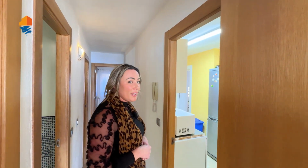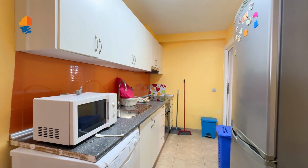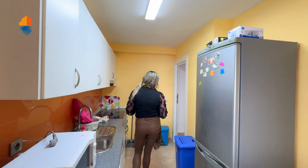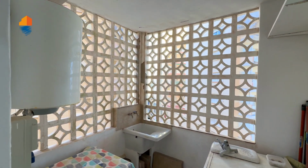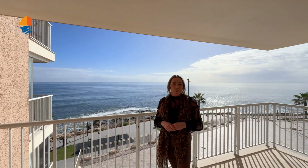So next part is the kitchen, where you have everything you need. You have your dishwasher, your cooker, fridge, and also, very interesting, a separate washing space and storage space outside the kitchen.